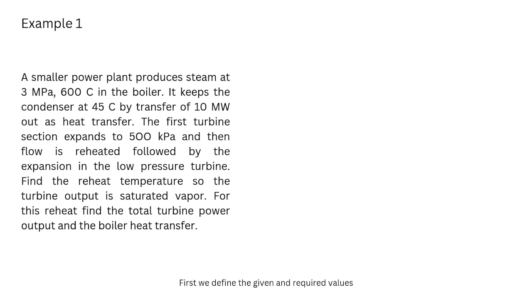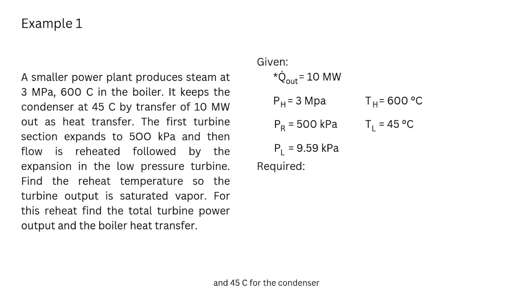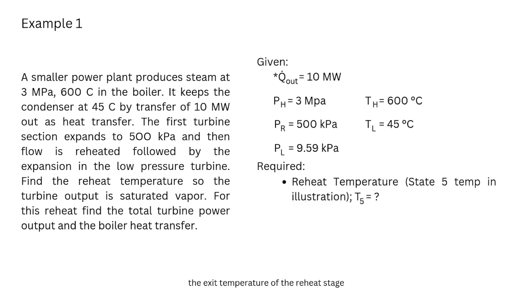Example 1. First, we define the given and required values. We have 3 megapascals, 500 kilopascals, and 9.59 kilopascals for the high pressure, reheat pressure, and condenser pressure. Temperature limits are also given, with the temperature of steam at the input of the turbine at 600 C and 45 C for the condenser. The required values are the exit temperature of the reheat stage, the output power of the turbine, and the rate of heat transfer in the boiler.